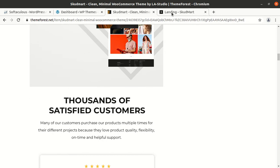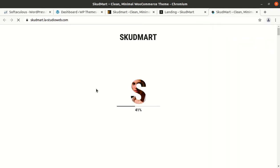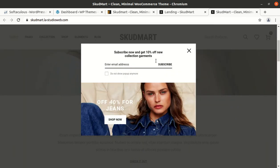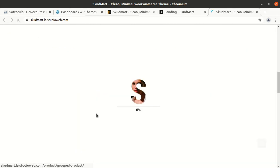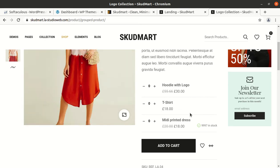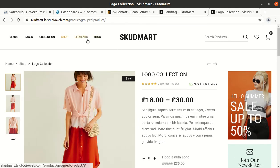And I'll show you the demo website. This is one of the demo websites. The Skudmart WordPress theme really presents a simple, minimalistic and to-the-point e-commerce website, of course, and it is party night. And I'll show you one of the listings, how it looks for a single page listing. This is the listing, and it is really a professional design, no doubt. It has all the features with the minimal design, and the wall background really presents the contents in a better manner.